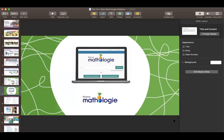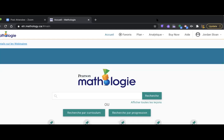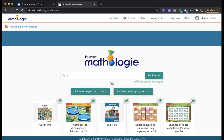Okay. So we're going to move right into Mathologie.ca. And all I've done at this point is logged in. So you're seeing the first thing that I see. And I did personalize this screen, and I'll show you how you can personalize your screen with the activities that you want along the bottom. The first thing I'm going to show you is how to search. So in the search bar, quick and easy, just like any search that you would do.